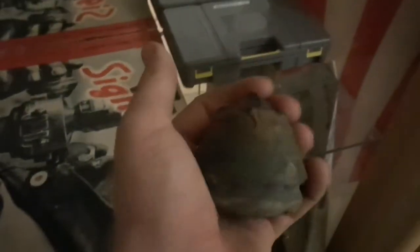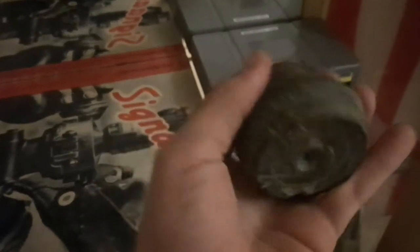And this is a World War I fuse for on top of a bomb. This is a World War II English one. Got it from a friend out of Passendale, so very nice.